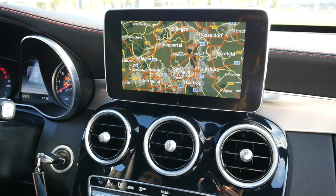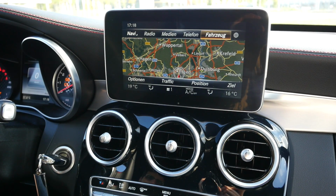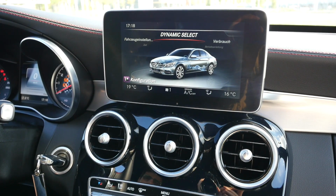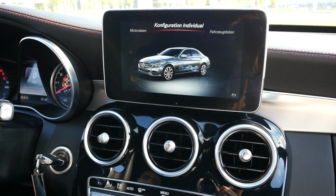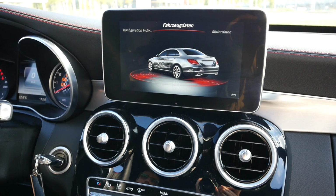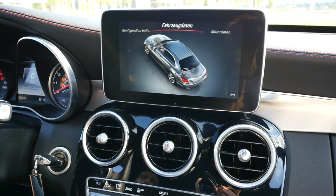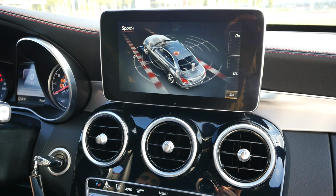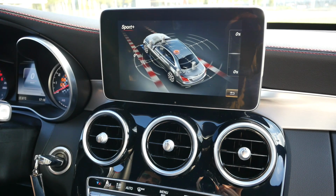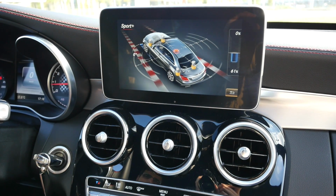Then let's check the rest of the menu, because you can check the GPS, for example, here, as we used to from Mercedes. This is nothing really special. We do have the dynamic select here, however. I will show you more about that later on when we drive. So we can, for example, pick the different setups for the car. And you can also let us show some data when we're in the sport mode of what the car is actually doing.